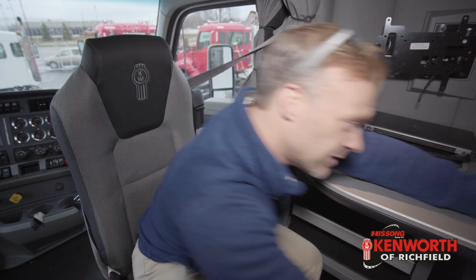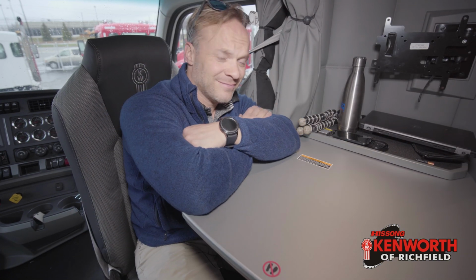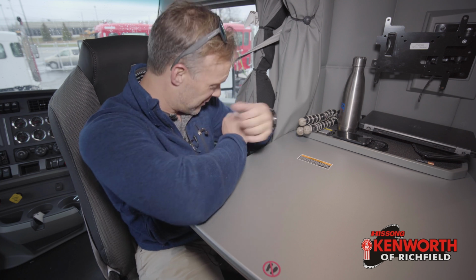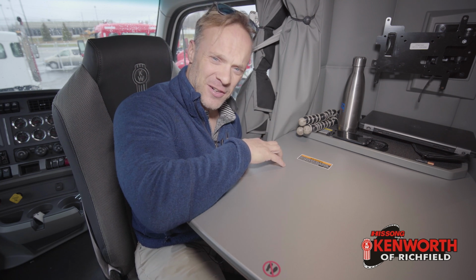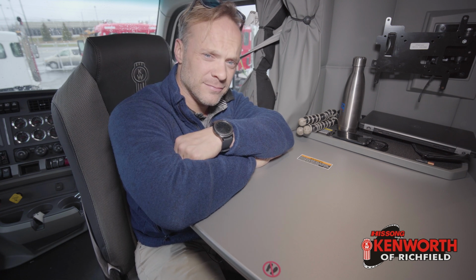Chair spins around, table's here. It really doesn't get much easier than that, although I got it set kind of short. Going up.